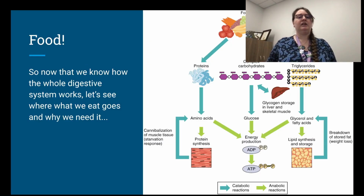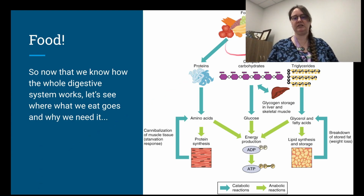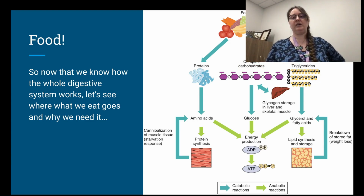So anyway, now that we know how the whole digestive system works, let's see where what we eat goes and why we need it. So again, with food intake, we're breaking this down so we can get those monomers so we can turn it back into things. We break it down into proteins, we break it down into complex carbohydrates, we break it down into triglycerides. We kind of know this one because we've talked about it on and off.